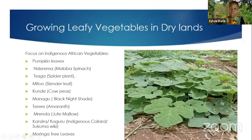So I want us to focus on the indigenous African vegetables, because I am passionate about our own indigenous foods. I believe we need to promote them, we need to eat them, we need to grow them, because they're the ones that are able to be resilient in our environment. So here we have pumpkin leaves. By the way, all the pictures are from my farm, and I hope you're going to enjoy them, because they just show that it can be done.